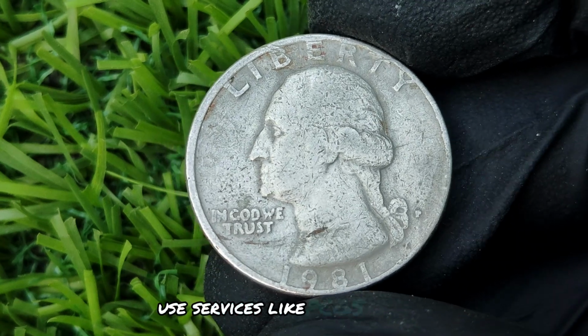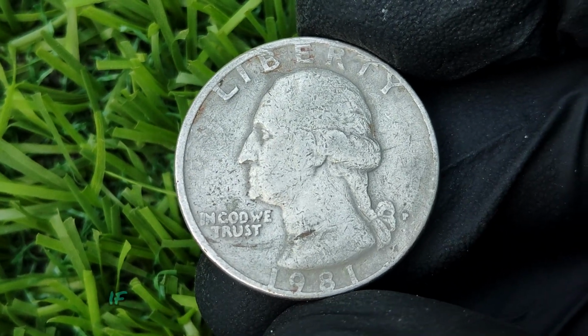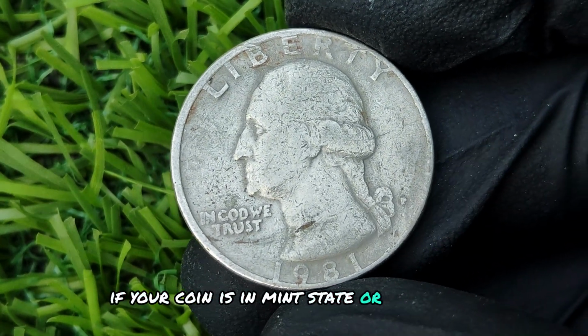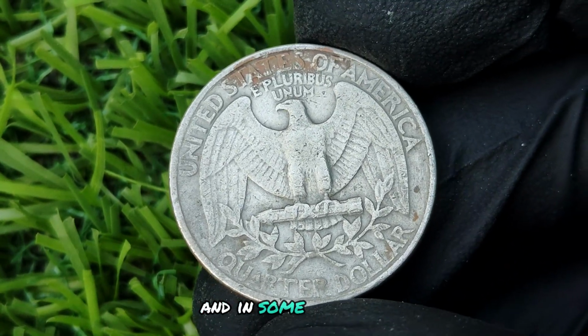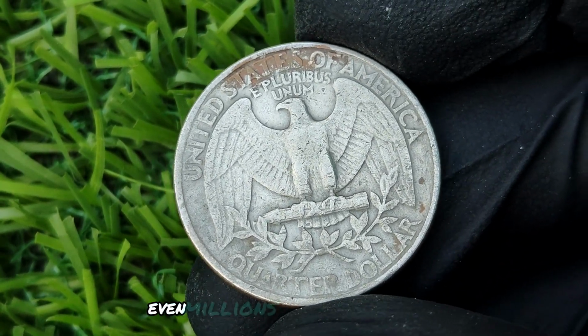Use services like PCGS or NGC. If your coin is in mint state, or even has a rare error, it might be worth hundreds or thousands. And in some cases, yes, even millions.